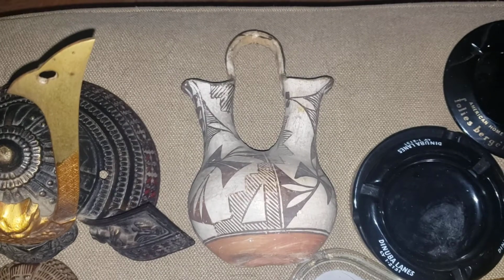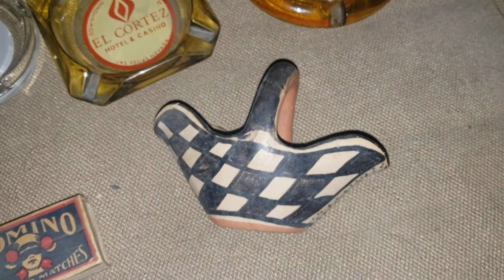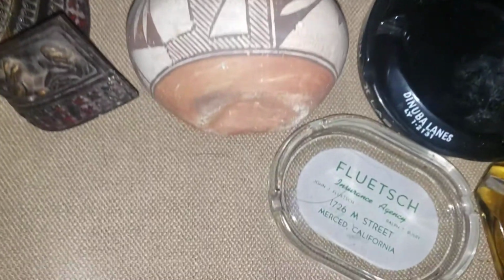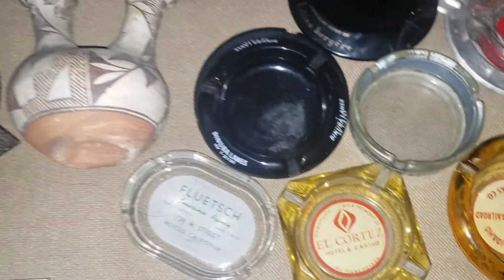And I had some native pottery here. It's tourist pottery, and another piece here. It's not something they would actually use on a reservation or by the tribes. This is strictly for selling, and it's still collectible and still pretty cool. I haven't cleaned anything off really yet.